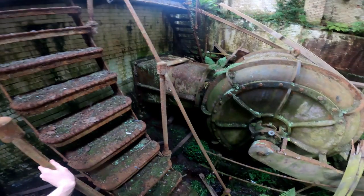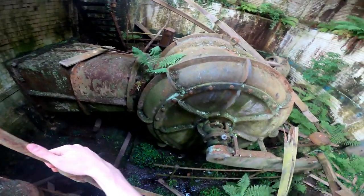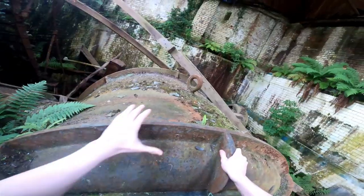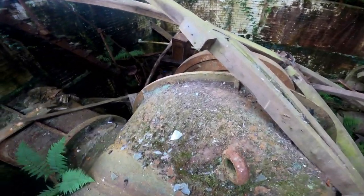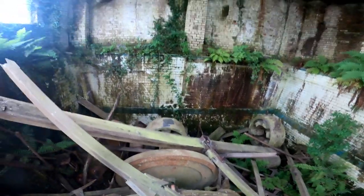Nowadays, the small building's position has been costly for its upkeep, with water slipping in between the tiles and bricks, causing plant growth and the thatched wooden ceiling collapsing steadily. Soon these unique turbines may disappear forever.